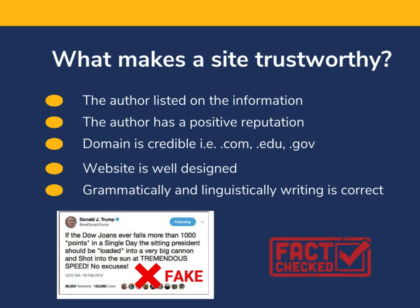So, what makes a site trustworthy? Having the author listed on the information, if the author has a positive reputation, if the domain or the site that you're using is credible, so some .com sites, .edu or .gov, if the website is well designed and also organized, and also if the website or source you are using is grammatically or linguistically correct. So you want to make sure that writing looks scholarly.